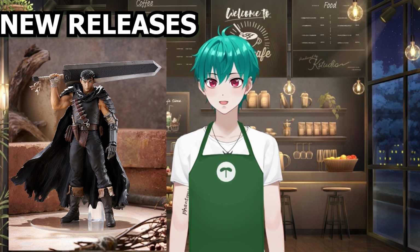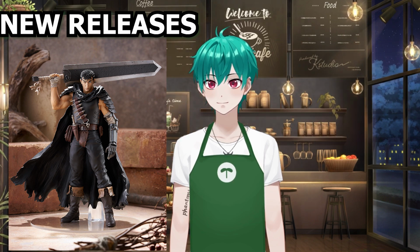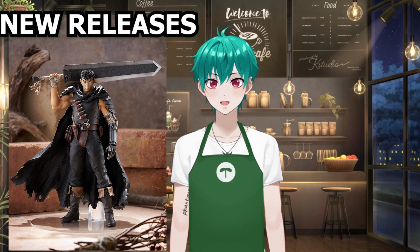The pop-up parade L-size Guts figure from Berserk by Max Factory has been delayed till June, but the sculpt and the paint is a really good deal for the price. And you can still pre-order it.